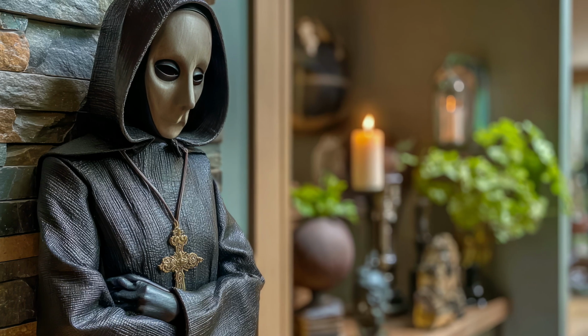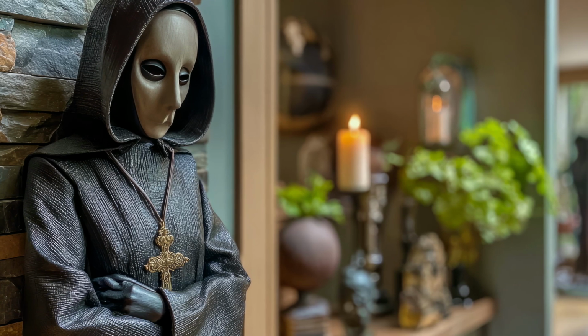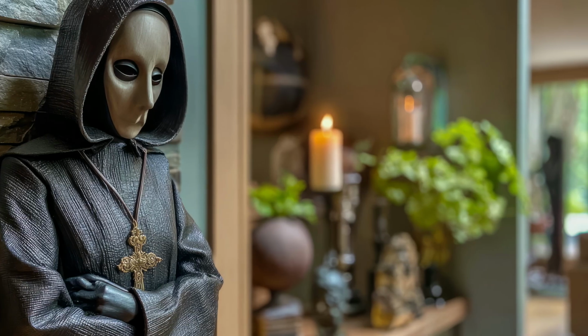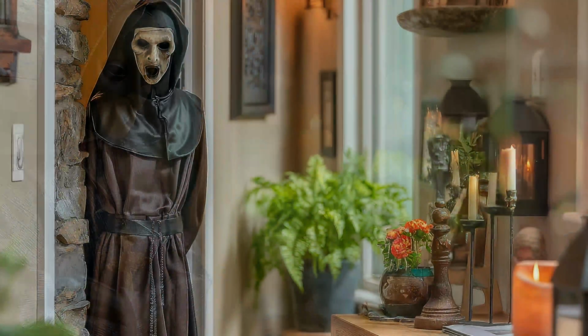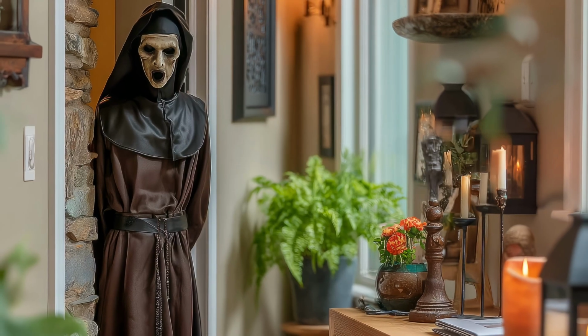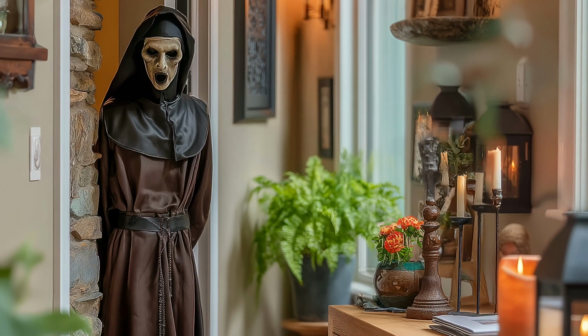The horror is all in the face. You'll paint a mannequin head a stark, ghostly white with sunken black eyes. The key is to place her in a dark corner or a hallway, standing perfectly still. She will be responsible for so many jump scares, and it will be glorious.